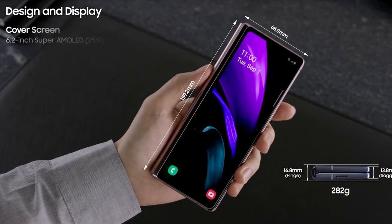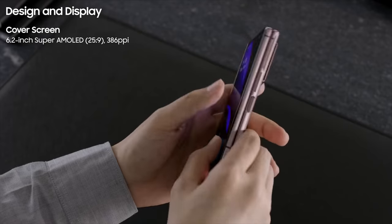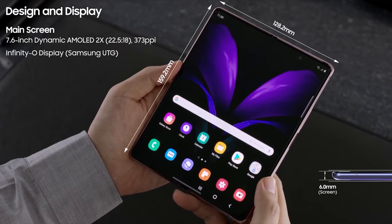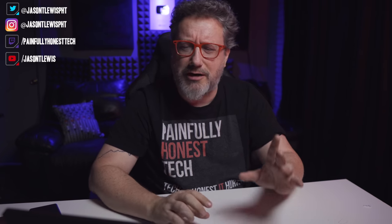Today, Samsung has given us the long-awaited deets on the Galaxy Z Fold 2 5G, the brand new folding phone that is the new version of the first folding phone that Samsung came out with. It folds like this, sort of like a book. We'll go through some of the details and features, and then we'll talk a little bit about who this is for and what this is all about. So let's first talk about those details.